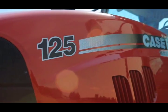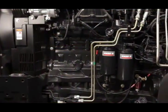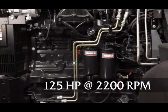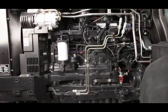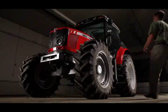The Case International Maxim 125 is powered by a 6-cylinder, 6.7-liter turbocharged and aftercooled engine. It is rated at 125 engine horsepower at 2,200 engine RPM. The New Holland T6030 is powered by a 6-cylinder, 6.7-liter turbocharged and aftercooled engine. It is rated at 115 engine horsepower at 2,200 engine RPM.